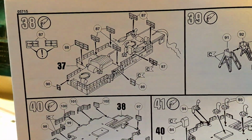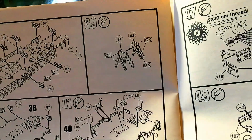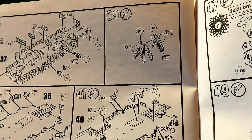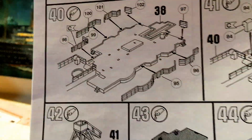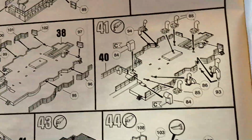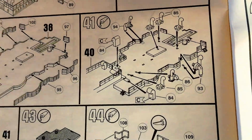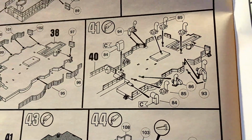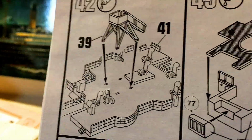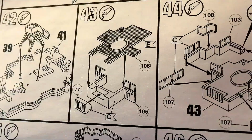Part 38. More railing. And you got the formation of the compass platform. 39. 40. More rails. 41. Yep, more rails. I'm sorry. It looks like generators and more deck vents. 42 is the placement of the compass tower.